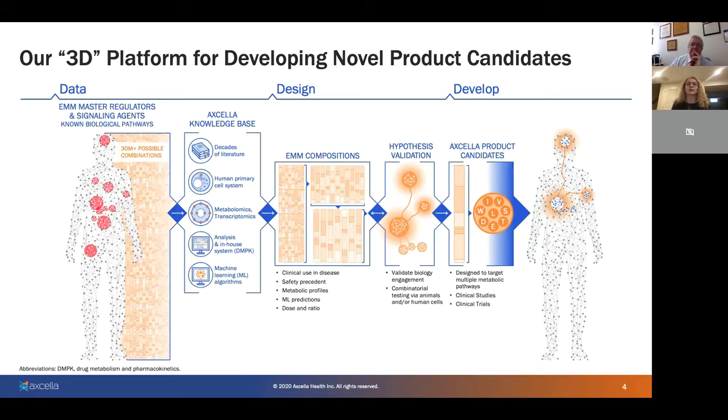So what we are doing at Axcella, we are specifically targeting complex disease by leveraging the advances in systems biology, machine learning, using combinatorial screening approaches with analytical tools to design specific combinations of amino acids. Tools that we are using are based on published literature, scientific and medical, as well as proprietary primary human cell systems in the context of machine learning.